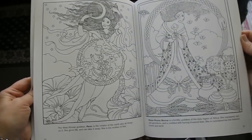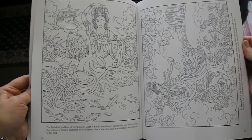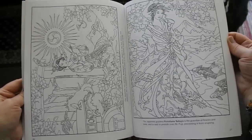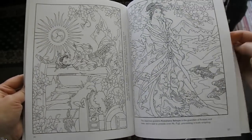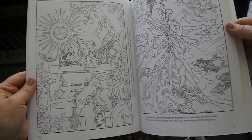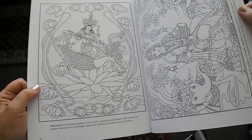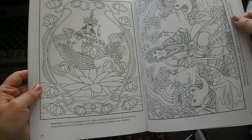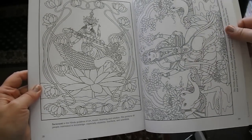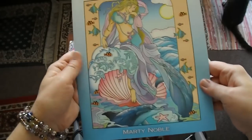Lovely. Lovely. I think I will definitely give this one a 10 out of 10. It's got really nice pictures. And although the paper is thin, it's not as thin as some of the other books. So that's a really nice one.